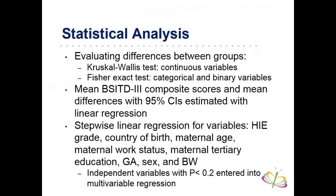So the mean Bayley composite scores and mean differences with 95% confidence intervals were estimated with linear regression, and then stepwise linear regression for other variables. So HIE grade, country of birth, maternal age, maternal work status, their education, gestational age, sex, and birth weight. And then independent variables with a P of less than 0.2 were entered into the multivariable regression.